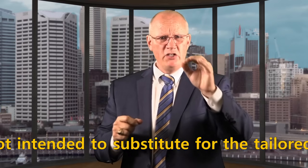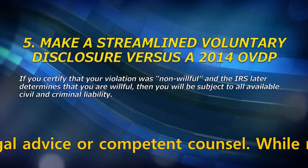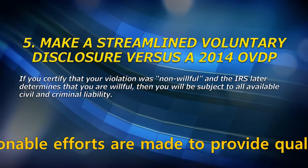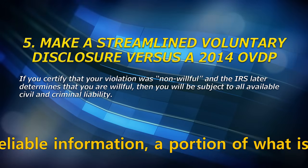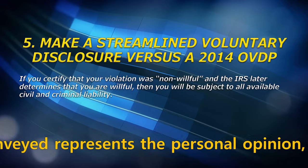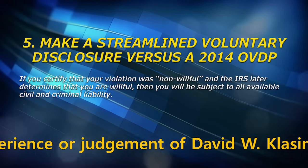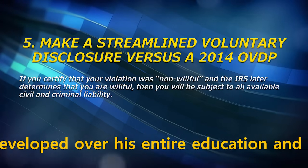But for now, what I need you to understand, if you certify that your actions are non-willful and the IRS later on determines that your actions were willful, no amnesty for a streamline, and they will criminally prosecute you. Not only will they criminally prosecute you, you will be subject to all available civil penalties as well, including all those nasty things I told you about earlier in this video that they can do to you civilly, without even going after you criminally.